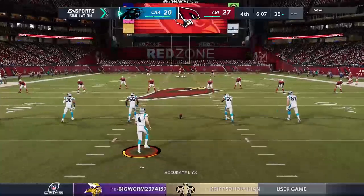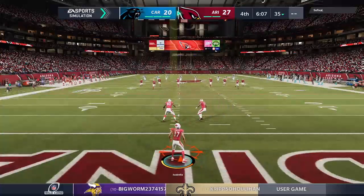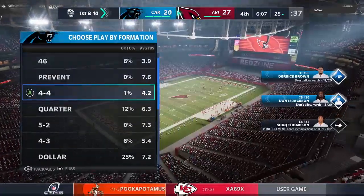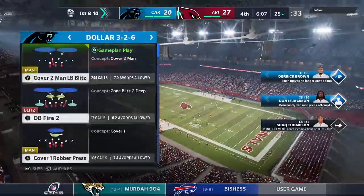Joey Slye now to kick off after the touchdown. And no return on this one as the fair catch is signaled for and taken. The Cardinals take over 1st and 10 at their own 25-yard line.